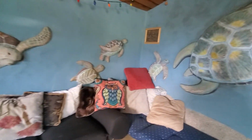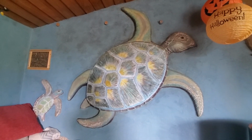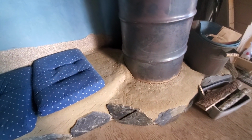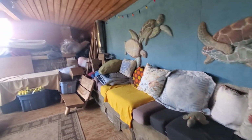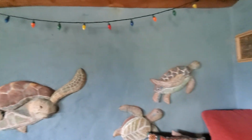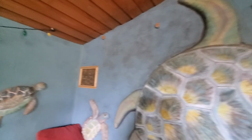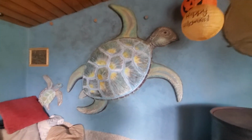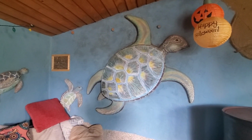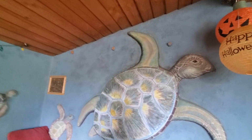So I'm at Tammy's place on the coast in Oregon. Tammy builds these beautiful things out of cob, like this rocket heater. But then she goes and finishes them and decorates them. Like this straw bale wall has got these amazing turtles sculpted and painted on them in lime.